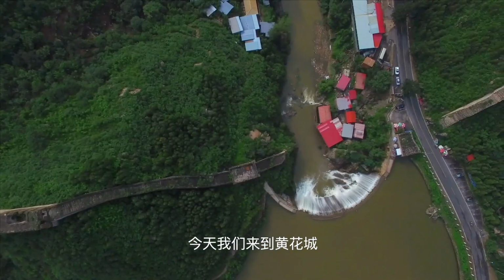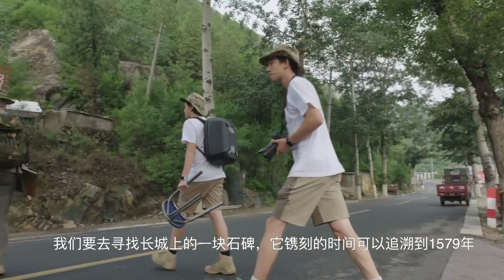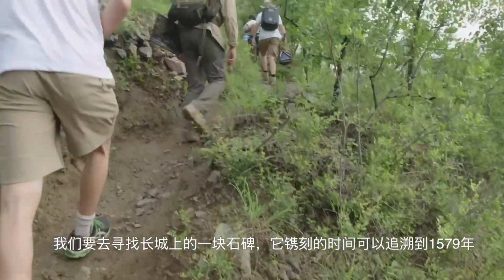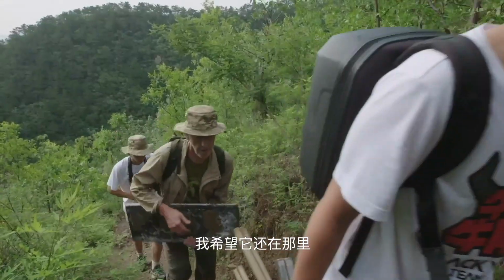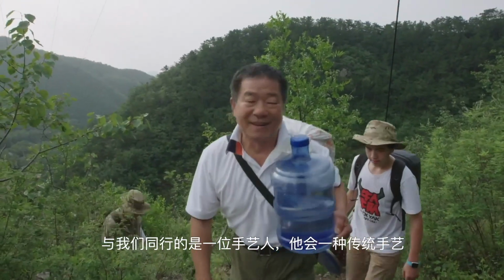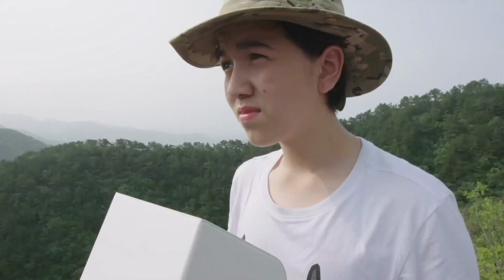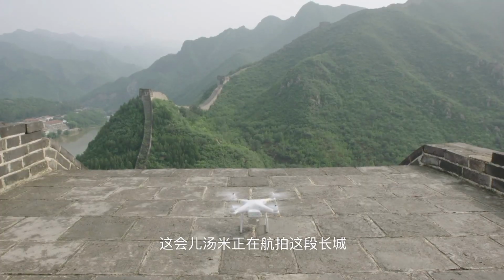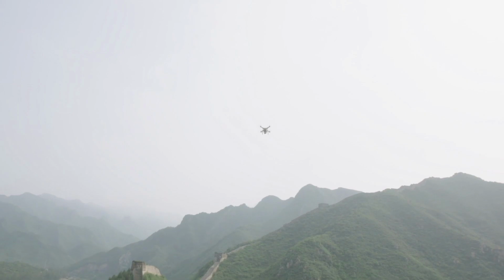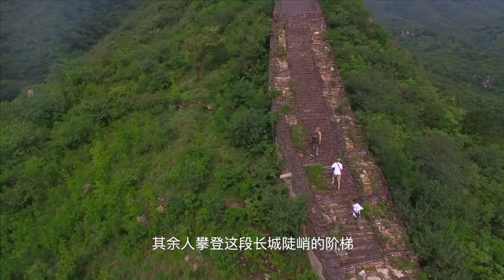Today we've come to Huanghuachang. We're heading up this section of wall to find an artefact dating back to 1579, which I couldn't resist returning to. We're joined by a friend who's a master of a very ancient craft. Whilst Tommy drones the area, the rest of us scale this very steep section of mountain wall.